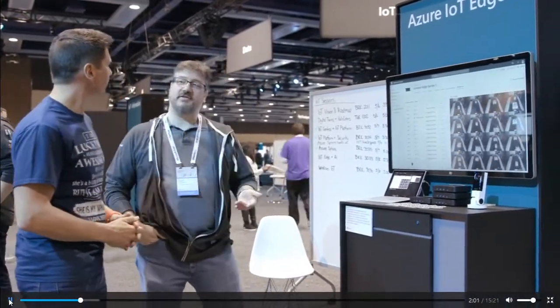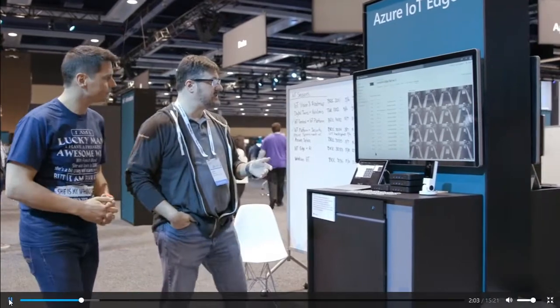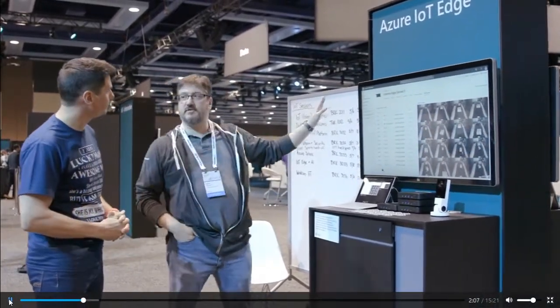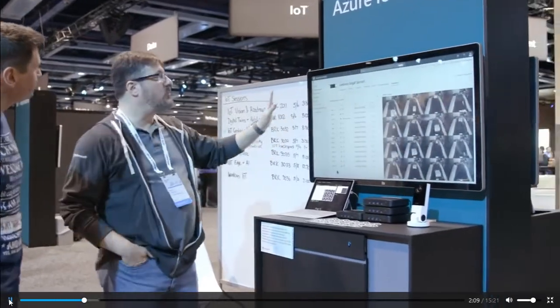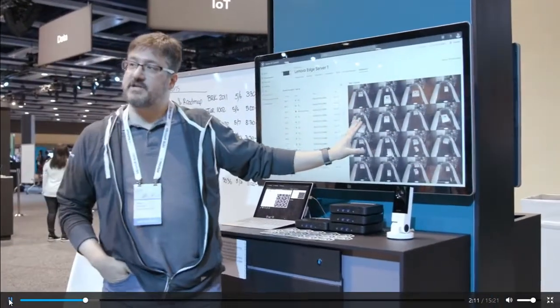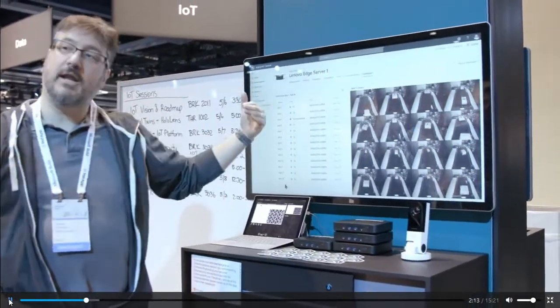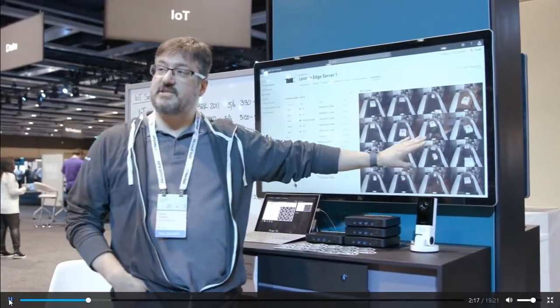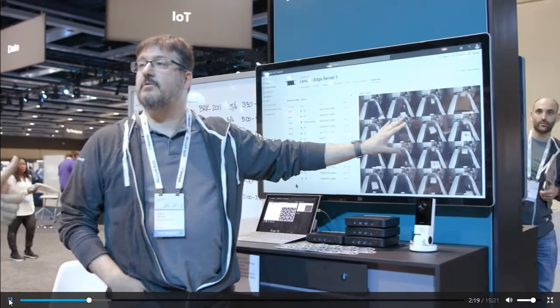So we've actually got 3 things that we're highlighting here. Essentially, on the demo board, we've got a Lenovo server that's running on the edge, where it's got a pretty beefy GPU attached to it. It's running an ML model that handles 16 video streams all at once. On one machine. On one machine.